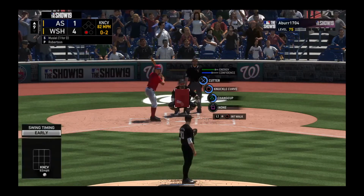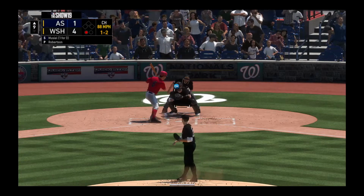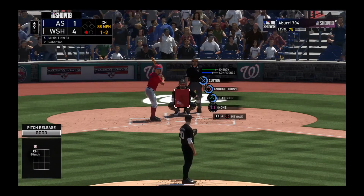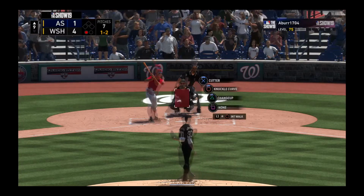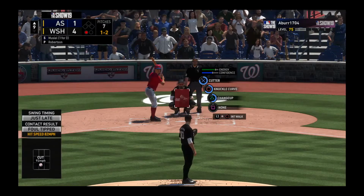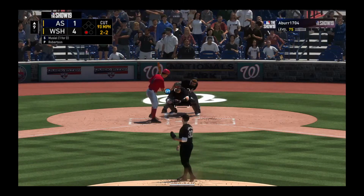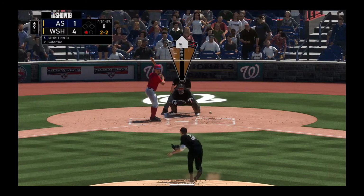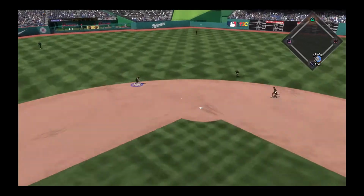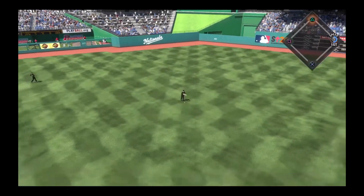A swinging strike, and now it's 0-2. Takes something off, but it's 1-2 now. And he fouls this one off. 1 out, nobody on. 2-2. Drilled right back up the middle. And that is through into center field for a 1-out single.